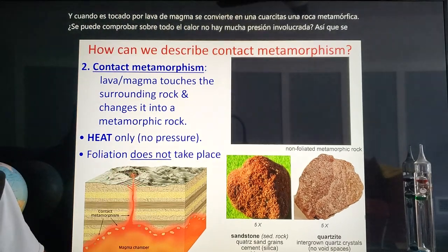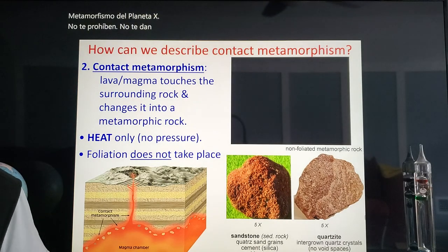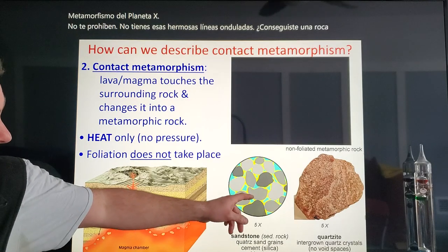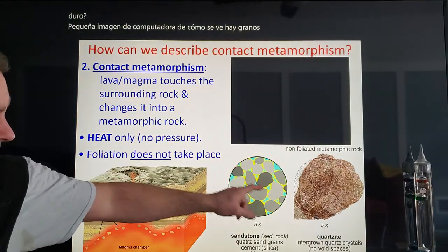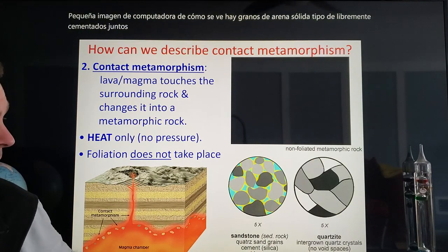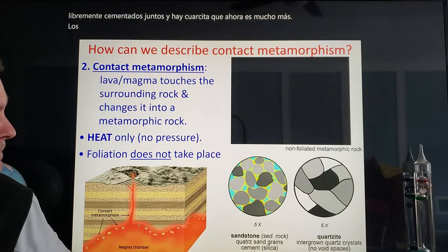You don't get foliation, you don't get banding, you don't get those beautiful wavy lines. You do get a shinier, harder rock, however. All right, little computer picture of how it looks. There's the grains of sandstone kind of loosely cemented together, and there's quartzite, which is now much more, the crystals grew much bigger, it's much more compact.